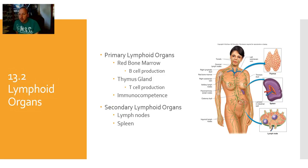When we discuss the organs of the lymphatic system, we talk about them in terms of primary lymphatic organs and secondary lymphatic organs. The primary lymphatic organs are those that actually produce the cells involved with immune responses. The secondary lymphatic organs are those organs that are important for immune responses but do not produce the cells themselves.